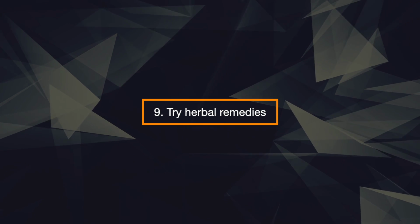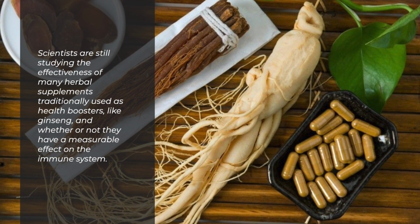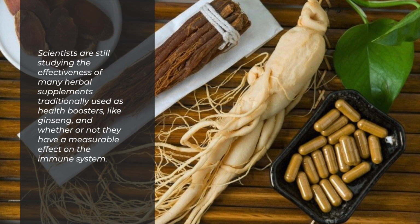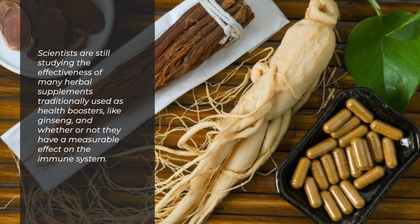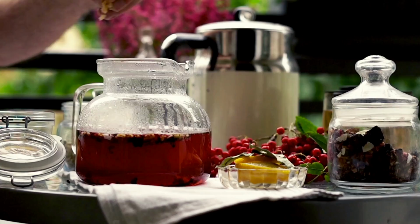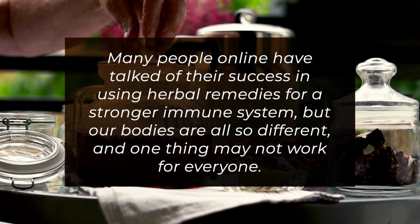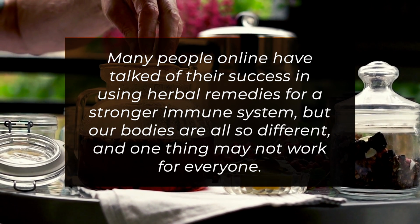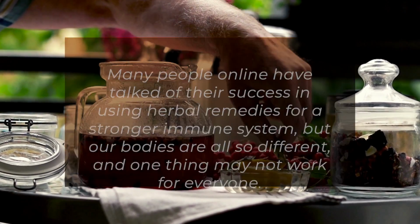9. Try herbal remedies. Scientists are still studying the effectiveness of many herbal supplements traditionally used as health boosters, like ginseng, and whether or not they have a measurable effect on the immune system. Many people online have talked of their success in using herbal remedies for a stronger immune system, but our bodies are all so different, and one thing may not work for everyone.